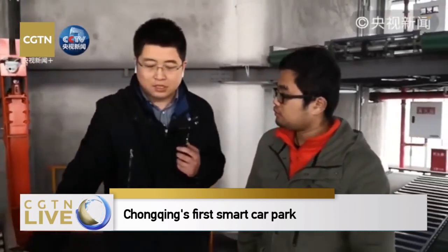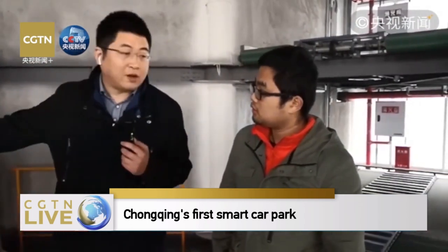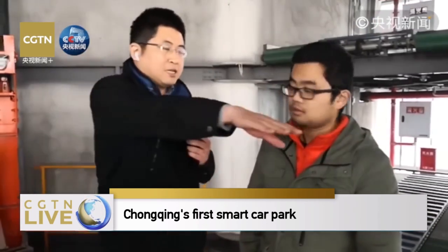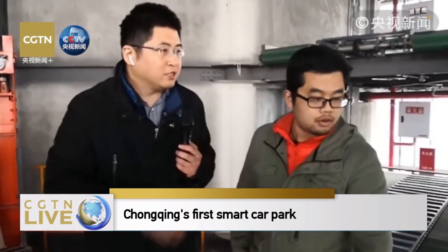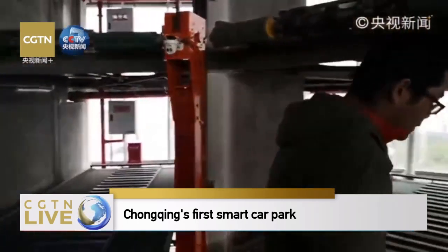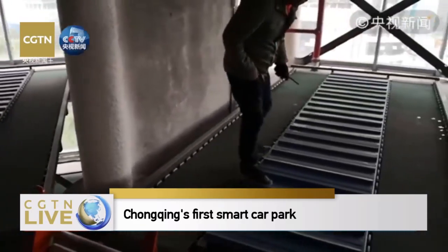So after judging, if we can see the two light electricity connects and there are no blockage, the second step is to determine if the car park has cars or not.